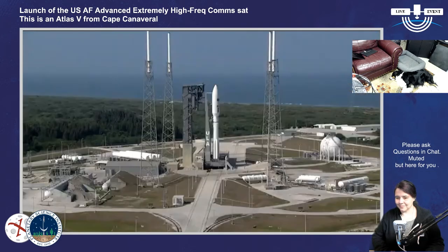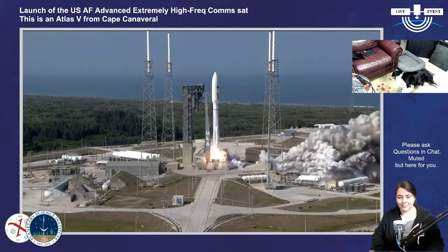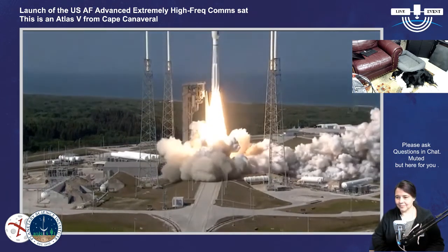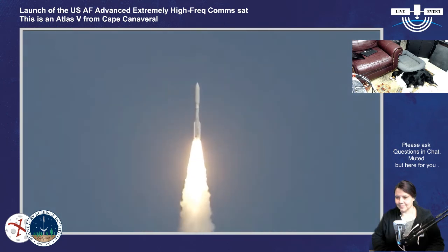5, 4, 3, 2, we have ignition and liftoff of the United Launch Alliance Atlas V rocket with AEHF-6 on the first mission for the United States Space Force.